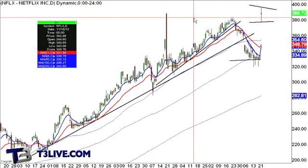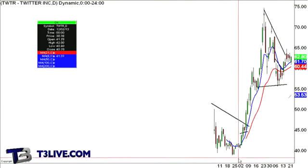As far as Twitter, I think it's interesting. It went green and actually was pretty strong at the end of the day.